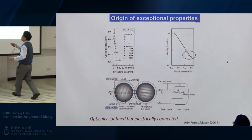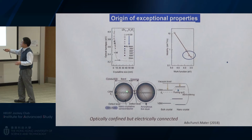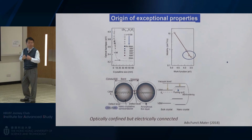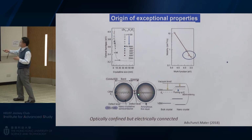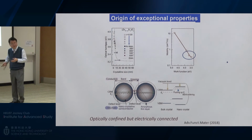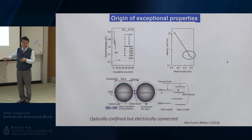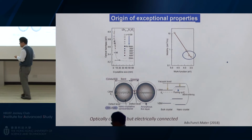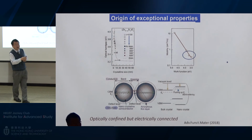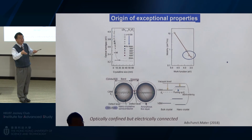But these zinc oxide nanoparticles are connected electronically by hopping conduction. The maximum mobility of the hopping conduction is almost 1, so the mobility still keeps about 1. So this is optically confined but electrically connected. We use this microstructure to realize such a material. Also, carriers are doped in this layer, so ohmic contact is easily obtained by tunneling.